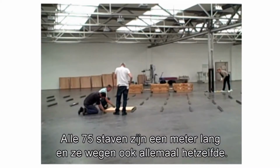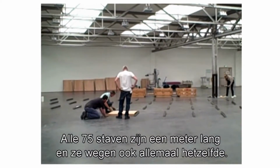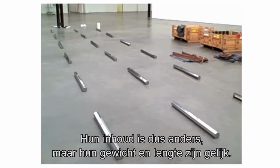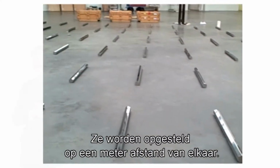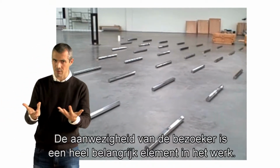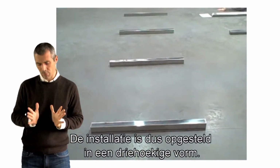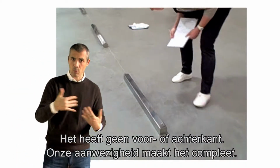All these 75 pieces carry the same length, which is 1 meter, and carry the same weight. Therefore, the volume is different, but the weight and the length are the same. And they are disposed, each one 1 meter from the other. And very important to this installation then is the presence of the visitor, the presence of the public. As we said, the installation is arranged in a triangle form, but it doesn't have a front, doesn't have a back, and we complete the work with our presence.